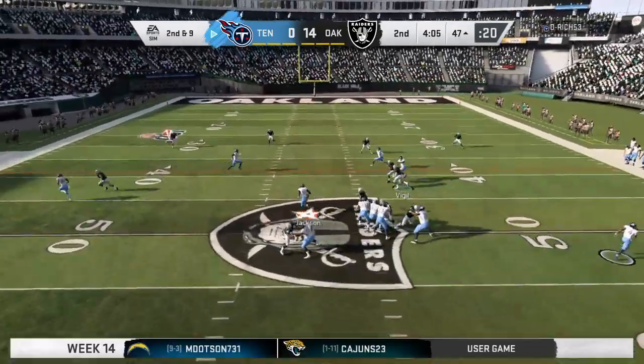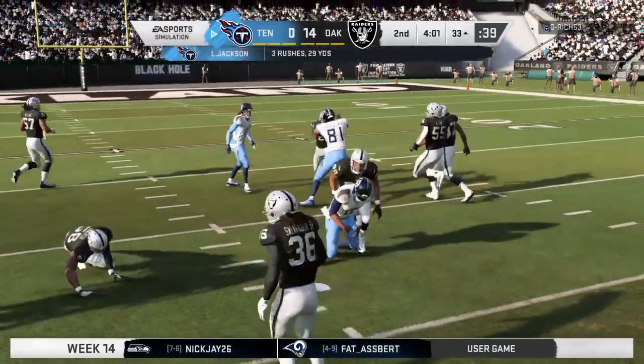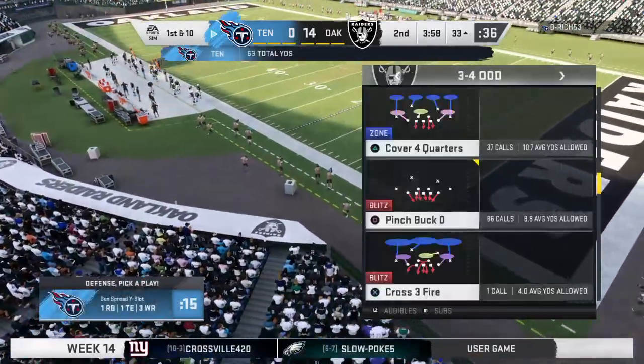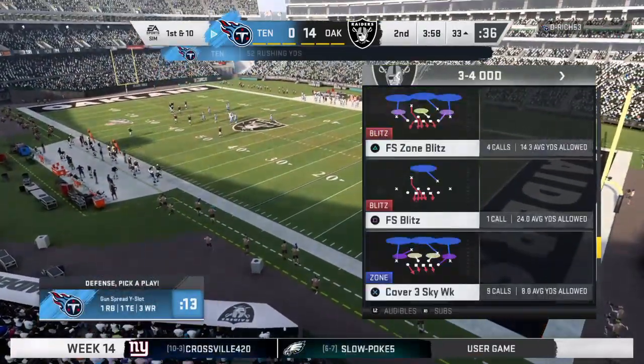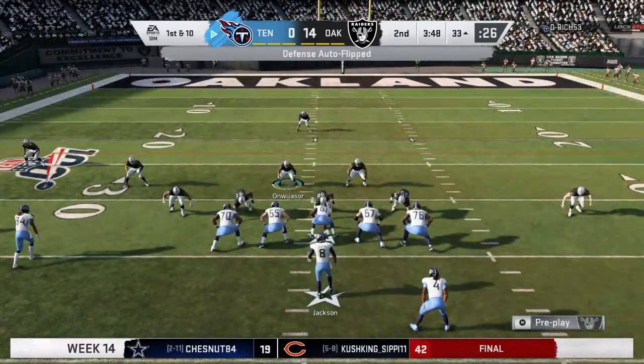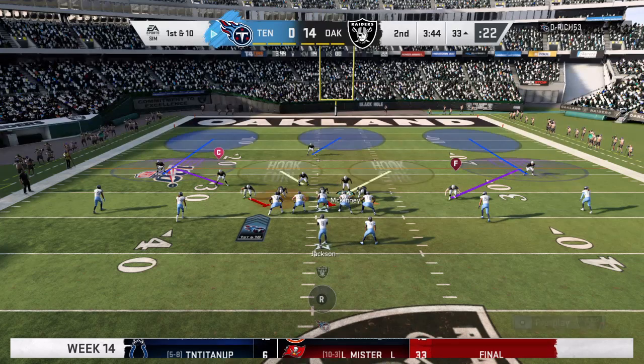On 2nd and 9, Jackson. And he'll slide down to avoid the contact. And he's going to have another first down as the tackle comes at the Raiders' 33. Partner, he was going through his progressions. Not there, not there. After about the 3rd one, he decided he better pull it down and run for it. And he slides down and avoids the hit for good measure.